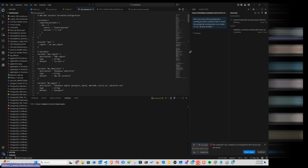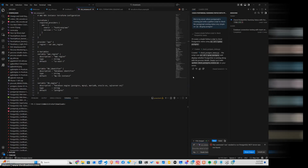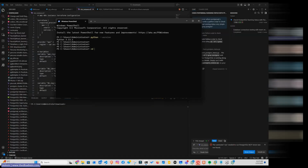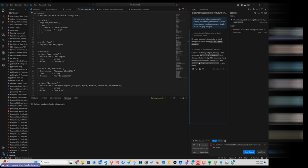So what it will do, it will write a very simple script where your Python code will go and check the ps -ef grep status. You can write it on your own also, but as we have AI, let's use the AI features and write it quickly so that we can save time. So it has created a script called Python check.